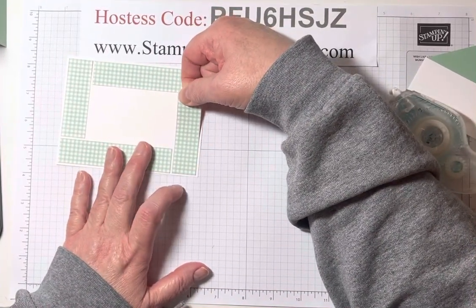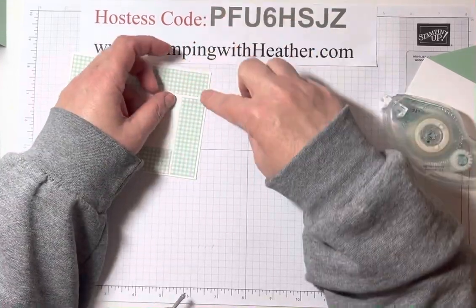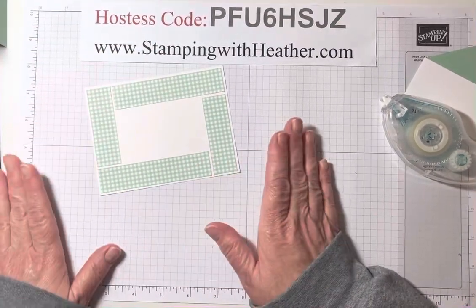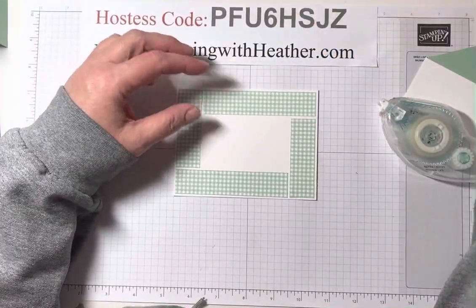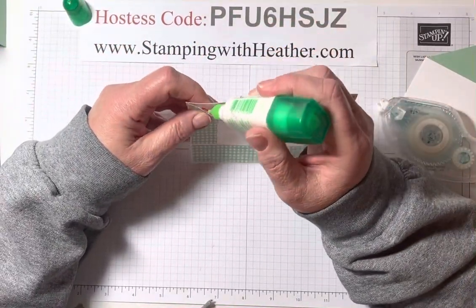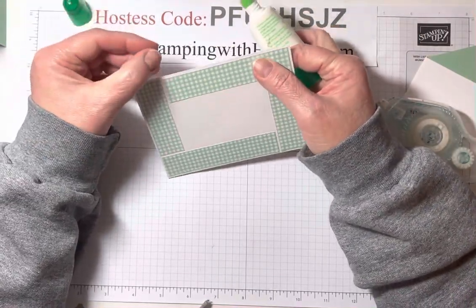And then the last piece. I also try to line up with that edge before I press it down. And there we go. If you have some corners that you think might pop up, like this one, take your wet glue and just put a little dot. That's all you need, just a little dot. That's it.